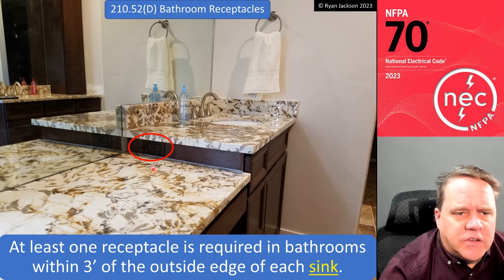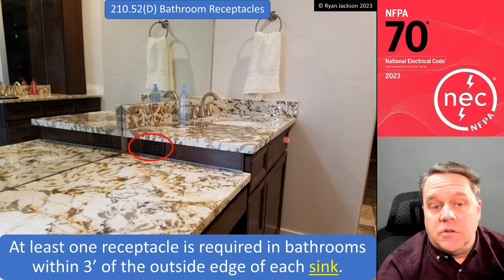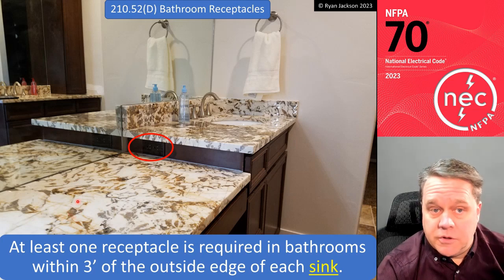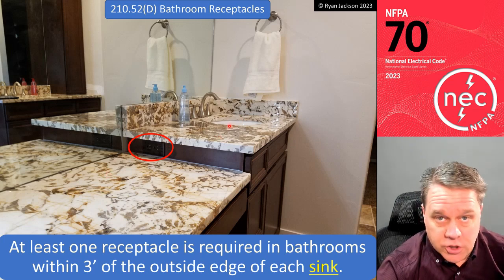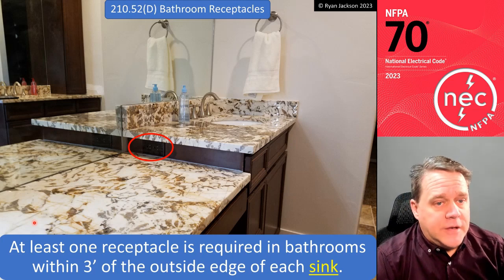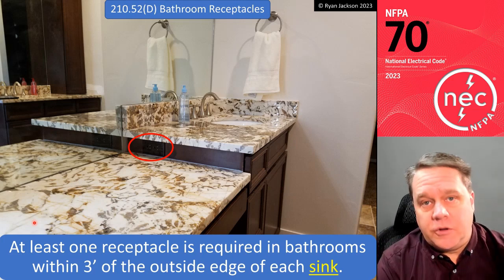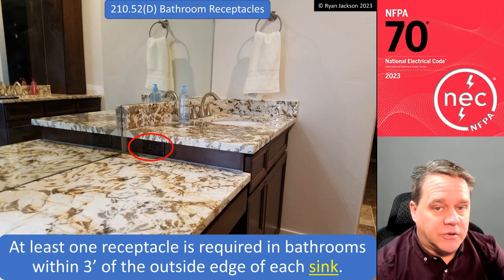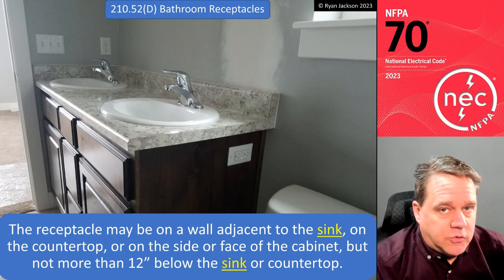So how many receptacle outlets is a duplex? It's 1. How many receptacles is a duplex? It's 2. How many receptacle outlets do you need for this bathroom? If we have a sink back here and a sink here in the foreground, we need 1 receptacle, provided that it's within 3 feet of each sink. So if this is within 3 feet of that, we're good. If this is also within 3 feet of the sink that's just out of the picture, then we're good, right? It doesn't need to be an individual receptacle outlet for both sinks. It doesn't even have to be a duplex. You could have a single receptacle, 1 receptacle for the 2 sinks, and that would satisfy the code as well. So we don't need 2 receptacle outlets, don't even need 2 receptacles. Like in this photograph, I could have a singular receptacle, not even a duplex, right between those 2 sinks, and we're done.